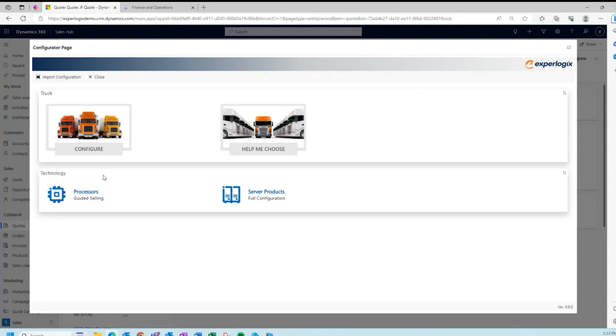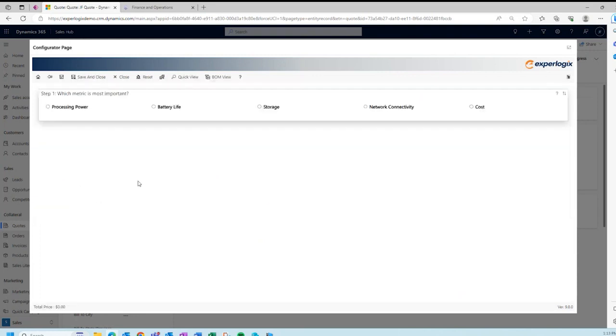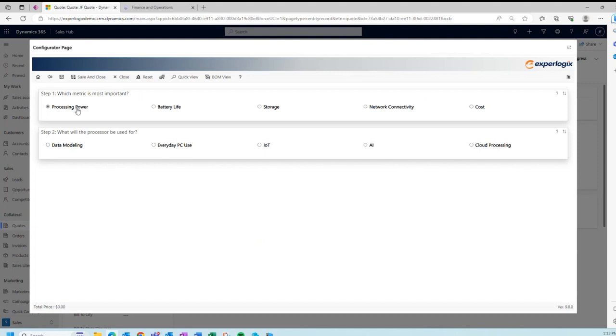We have the truck here, and we have our technology one, which we will go into. We're going to configure a processor in our first scenario. So we just go into the processor, which is a guided selling approach. So you can design the configuration in any way, shape, or form you want to align to your business process. In this case, it's a guided selling approach where I have a questionnaire. So what is important for me or our client? In this case, you might want processing power. And then the next question will be asked. So what will the processor be used for?